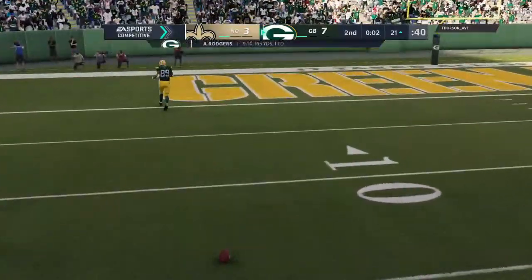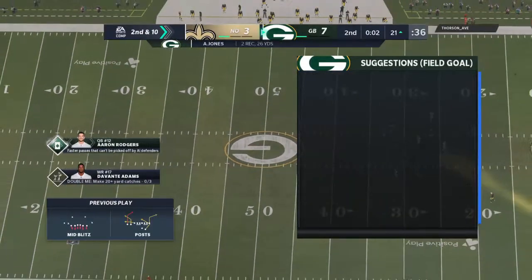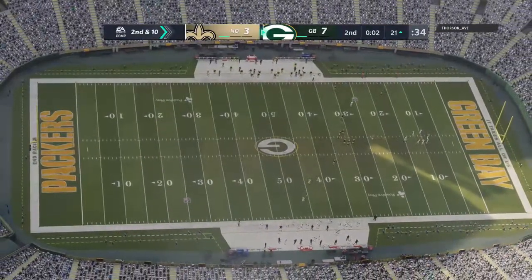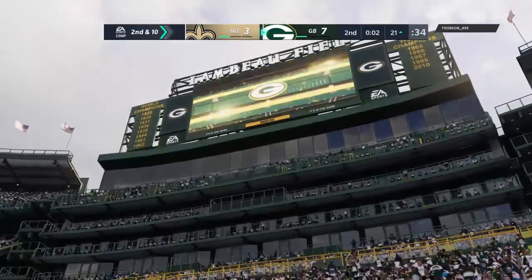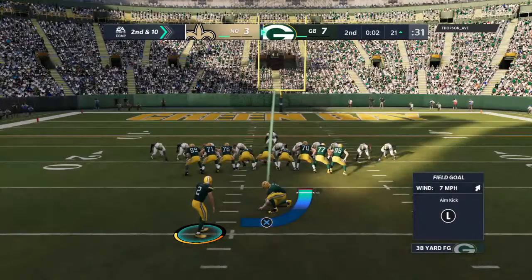And that is incomplete. 2 seconds left on the clock. The veteran tight end Mercedes Lewis, the intended receiver. But it'll be second down. So with 2 ticks left here in the half, on is the field goal unit.